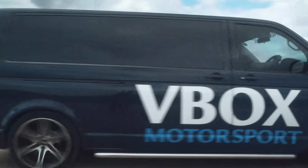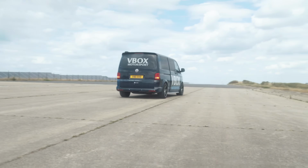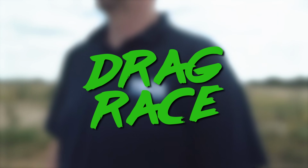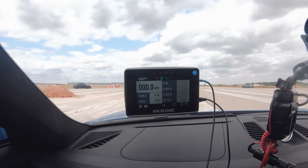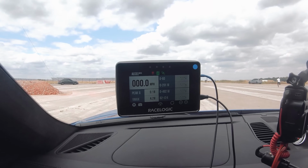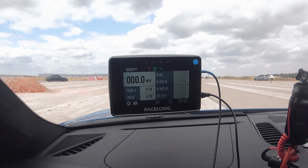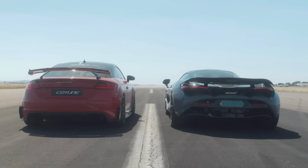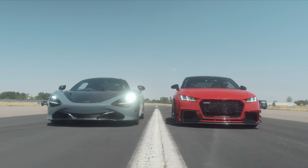And in partnership with Race Logic, we're going to be carrying out two sets of races today. First up, it's a quarter-mile roll race. Next up, it's a drag race to the quarter mile. All races are best of 3, and the VBOX Performance Box Touch will be recording data such as 0 to 60s, quarter-mile times, and more to give you guys the stats on how these cars both perform. Let's get over and meet both cars and their owners.